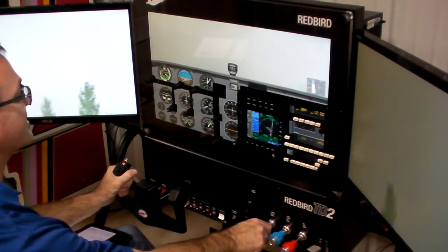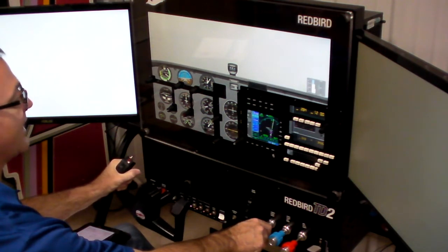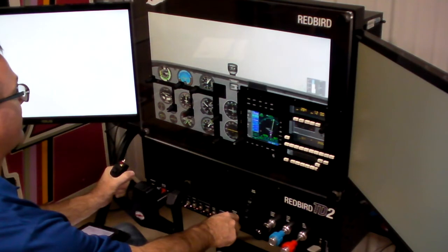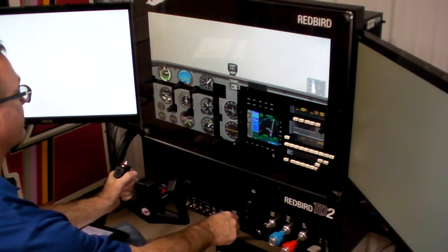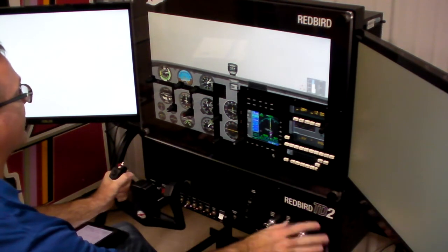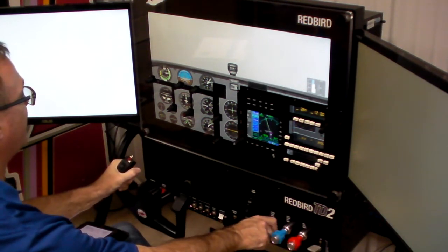There's some trees. And I've missed the runway. I'm going to go around. Gear up. Flaps set. Full rich. Prop forward.